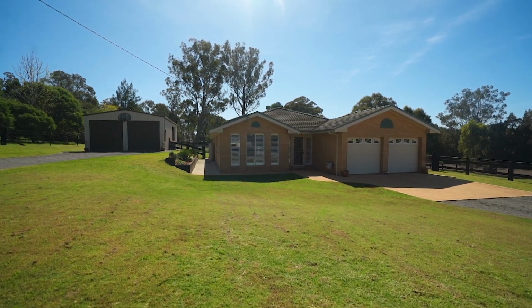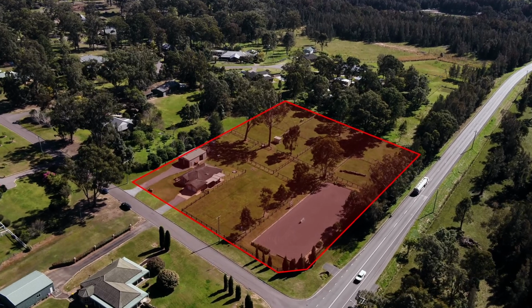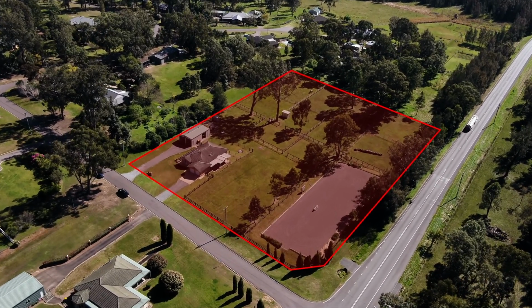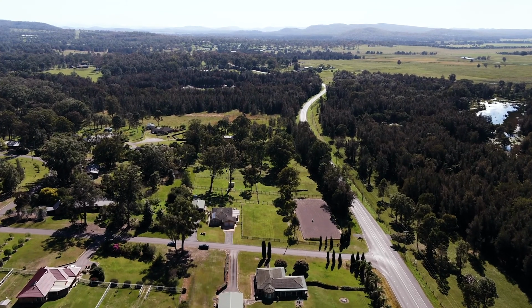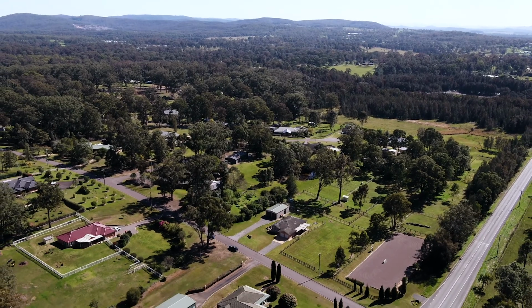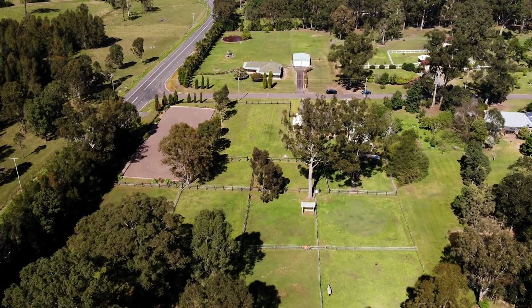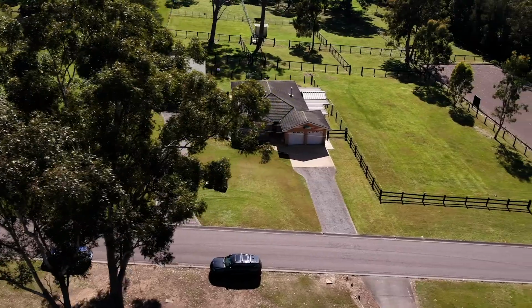Nestled on this spacious 2.75 acre parcel of land is this beautiful family home, showcasing all the infrastructure and extras you could possibly imagine. Located in the wonderful suburb of Seaham and Brandy Hill, you are only minutes from local schools and cafes, sporting fields, the wonderful Williams River, and 10 minutes from major supermarkets and shopping centres, giving you everything you need at your fingertips.